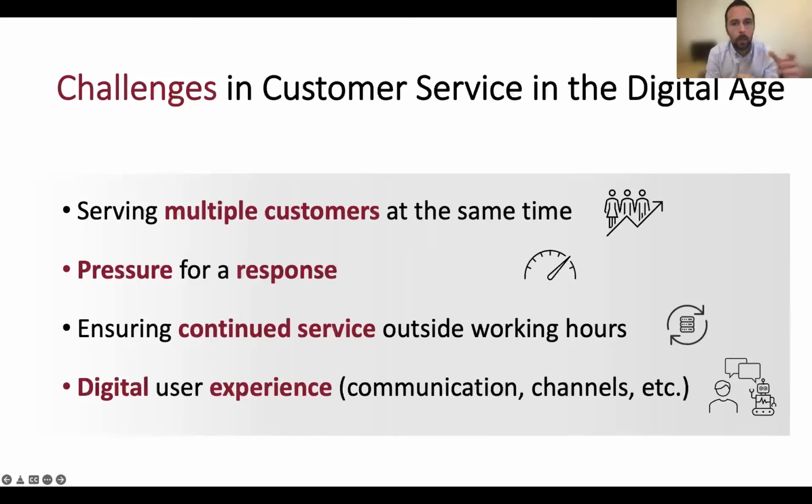We talk about serving multiple customers at the same time. There's a high pressure for a response, and I would also add a fast response to customers. At the end of the day, we look at one of the main challenges also, ensuring continued service, and especially outside working hours. Customers nowadays tend to connect not only during working hours, but also outside them, and they look at having responses, replies as soon as possible. And when it comes to this entire process, of course, we talk about user experience in this increasingly digital world.